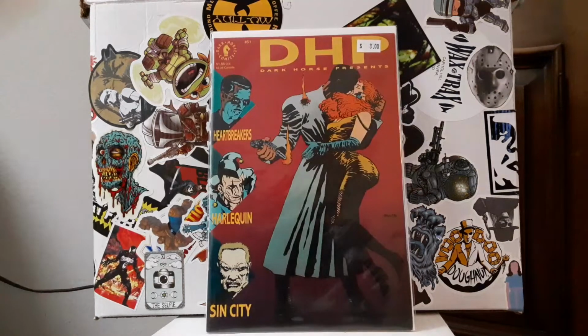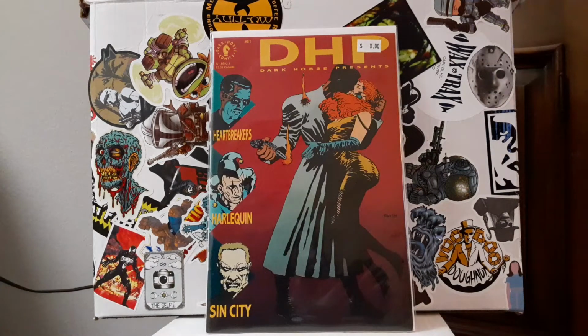Following up Daredevil. Dark Horse Presents 5th year anniversary special was out of April 1991. That was the first part of the Sin City story that then took off from Dark Horse Presents issue 51. This is my third copy. This is pretty much the first Frank Miller comic book at Dark Horse Presents.